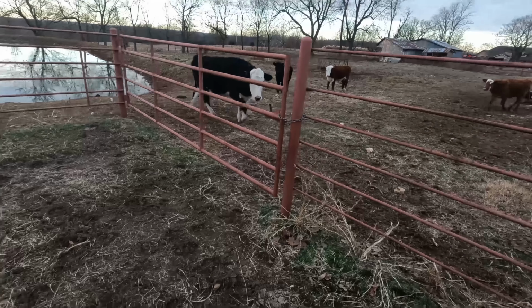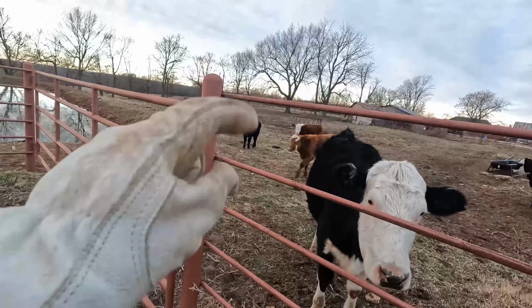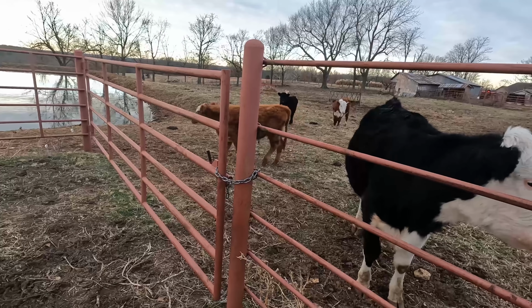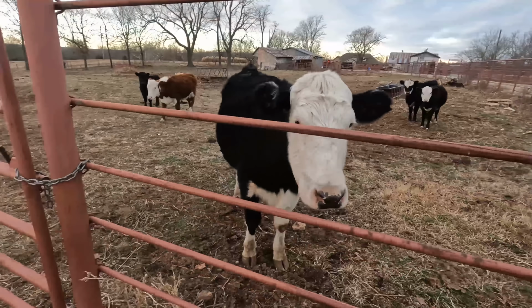We are currently dealing with the same thing with the cull cows. I don't need her, but she's probably going to come out anyway. Two red ones are half blind, so I'm not too worried about them making their way out because they won't find the gate. I just need that one, the black one, and those two black ones.